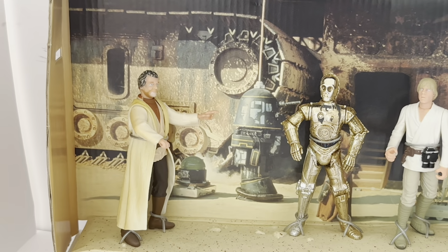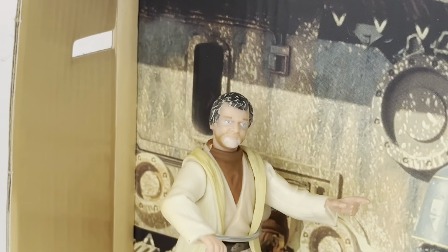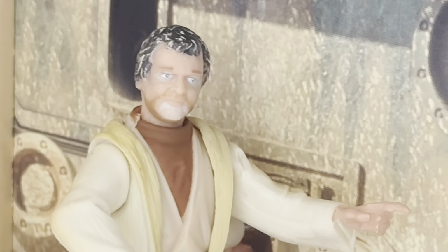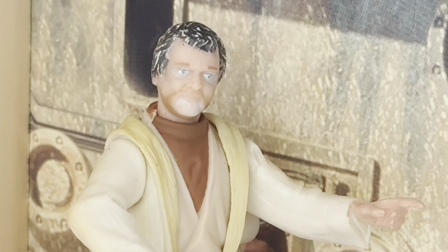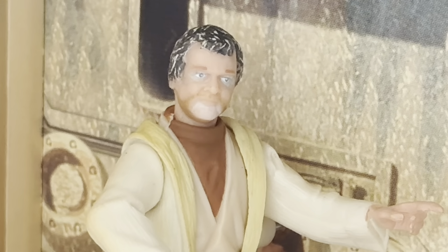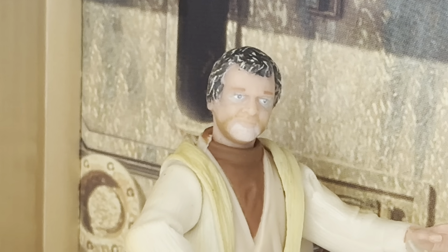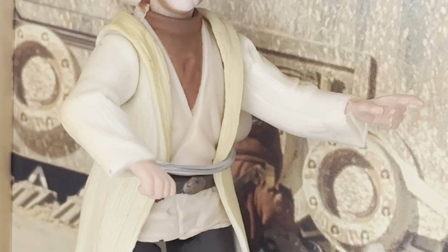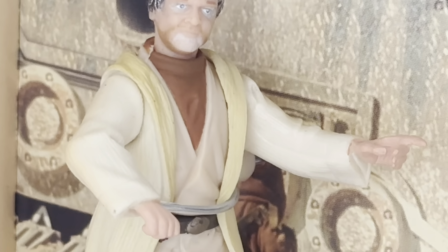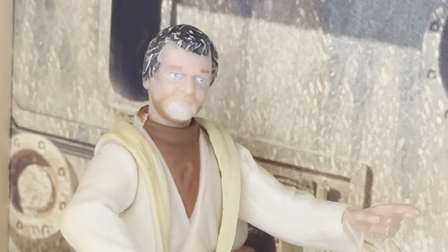Okay, let's have a look at Uncle Lars. So there is Uncle Lars. Let's turn it around slightly so we can have a good look at his face. Well, I've got to say, overall it's not a bad likeness of Uncle Owen Lars from the original movie. It is a pretty good likeness, to be perfectly honest with you. Or is it perhaps that we just know that's what he looks like because of his beard and his hair and his bright blue eyes? Maybe, I don't know. But he's in his white robe, almost like a Jedi cardigan, if you like, with a brown shirt underneath, dark brown trousers, and light brown boots. But he does look the part. He does look very, very good.